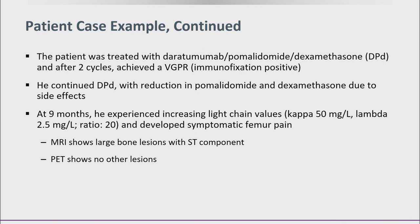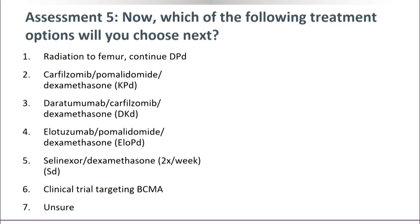He continued DPD. We had to change the dosing of POM and DEX. I personally take DEX off very quickly because I think the antibody plus IMiD is enough. And then at 9 months, he has a small increase in his light chains, but he has femur pain and a new lesion in his femur with a soft tissue component. All right, so what are we going to do with that patient? Let's vote. Are we going to radiate the femur and continue DPD? Are we going to go to CarPomDex, DARA carfilzomib DEX, EloPomDex, selinexor DEX, or a clinical trial targeting BCMA?